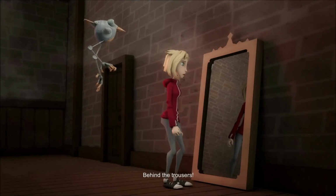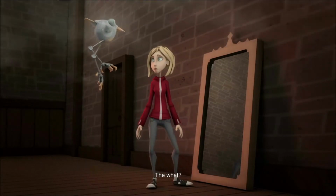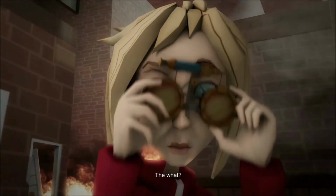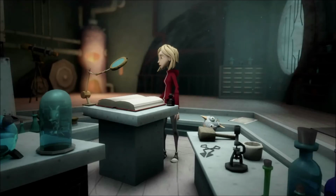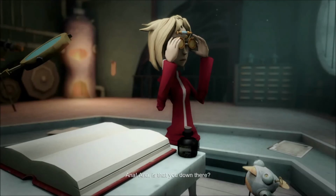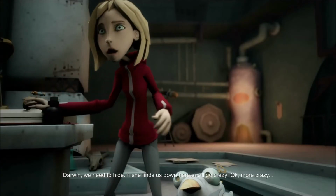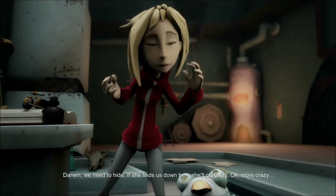Behind the trousers. Risk Atlas. The what? Risk Atlas. You were right, Darwin. A mirror is always backward. Anna! Anna, is that you down there? Darwin, we need to hide. If she finds us down here, she'll go crazy. Okay, more crazy.